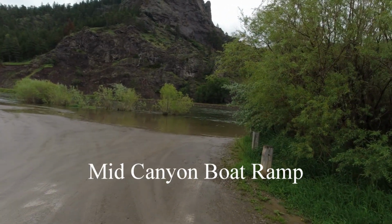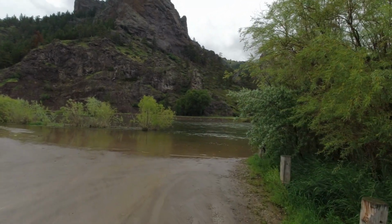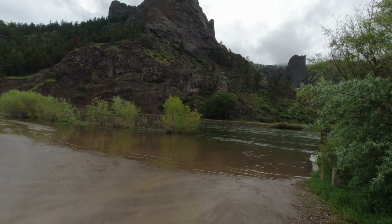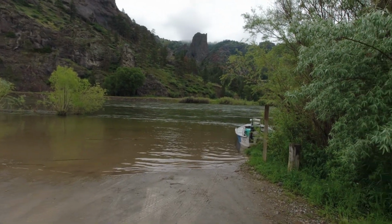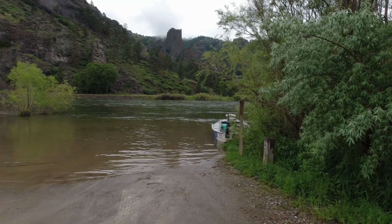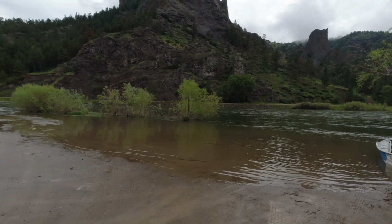This is amazing. Where those trees are on the left, the water is normally out past those trees about 4 or 5 feet, and now it's all the way into the parking lot. People are parking their boats in the edge of the parking lot. The river is way up and moving incredibly fast.